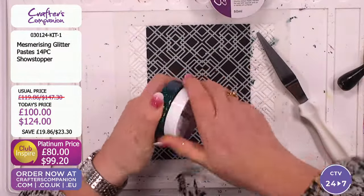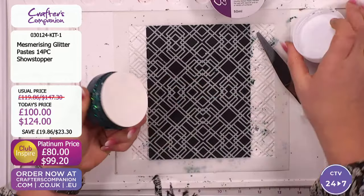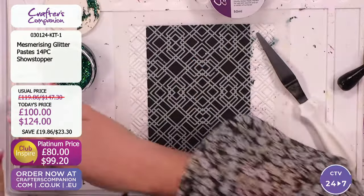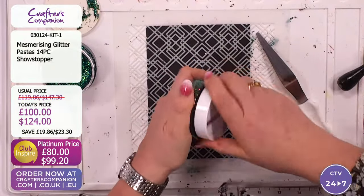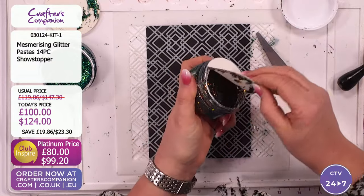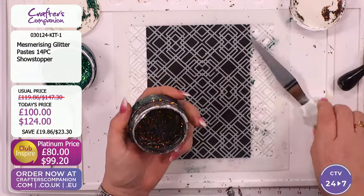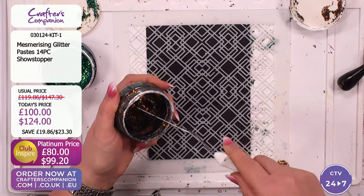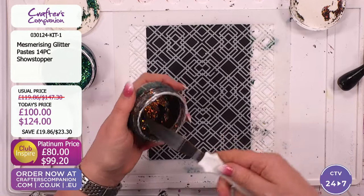I think I must have a new set. These all feel new. Oh, no, they're not. So let me just put that there so I remember which one that one is. It is important that you seal them shut when you finish. You made a very good point of saying that. Maybe put cling film over the top as well if you're not going to be using them for a while. So I'm going to take this one.